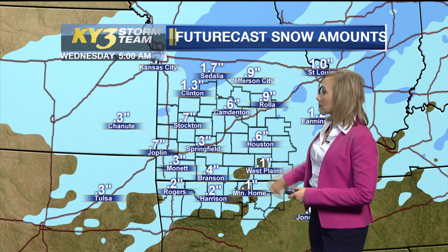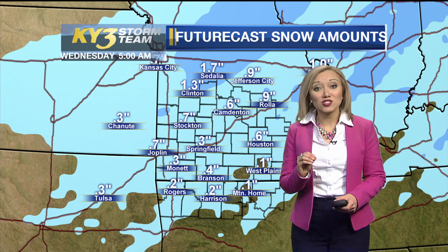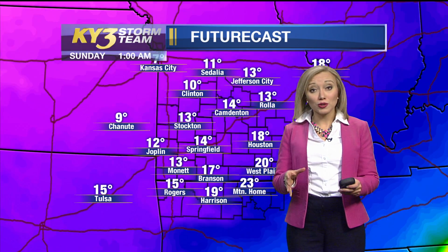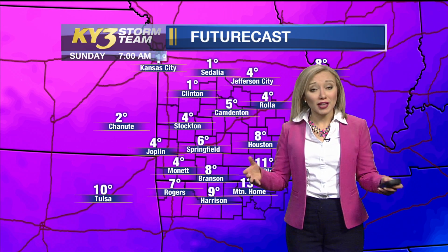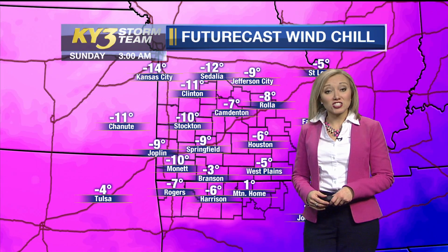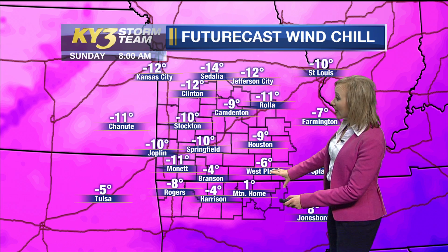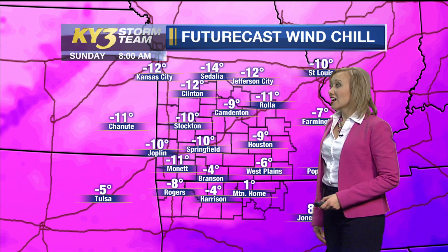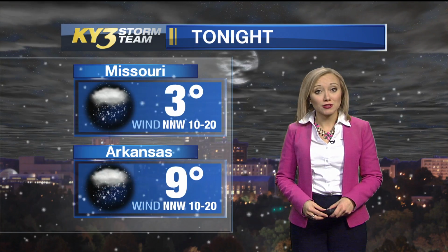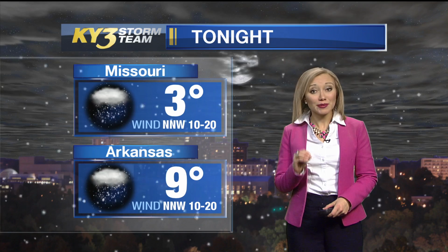We've seen reports up by Monett. Todd over on Twitter shared a photo with us of about half an inch of snowfall, and really maybe we could see another half inch in total. Snow really not the big problem for us, but like we were talking about, by sunrise tomorrow morning, we'll be talking about single-digit temperatures before the wind chill. Wind chill values between 5 below zero in northern Arkansas, and then up toward central Missouri, feeling more like 15 degrees below zero.